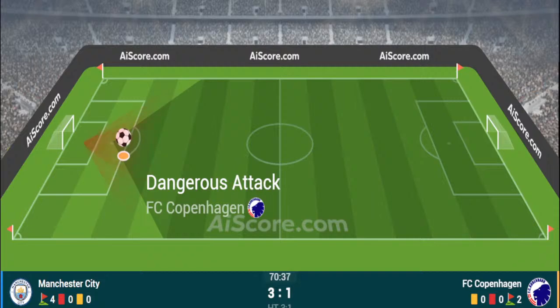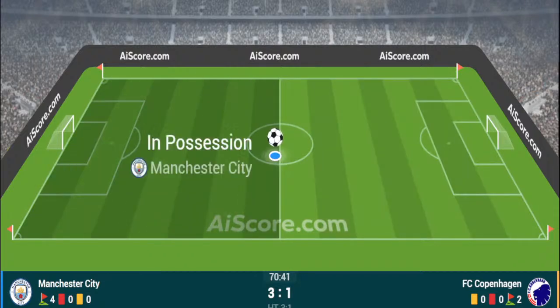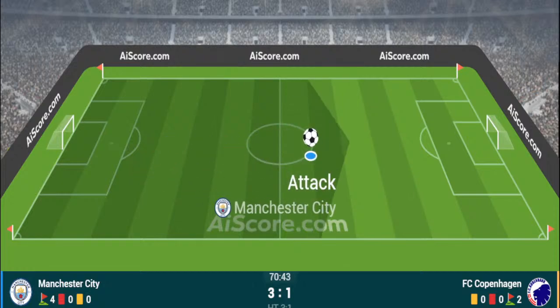Here is Rooney Bardet. Into the middle it goes, looking towards Cornelius. It will bounce, but it will bounce too much for the substitute. City 3, Copenhagen 1. It continues. You can see Jacob Noshuk just found his push forward. 604 passes completed for Manchester City, 239 for Copenhagen, 92% pass accuracy.